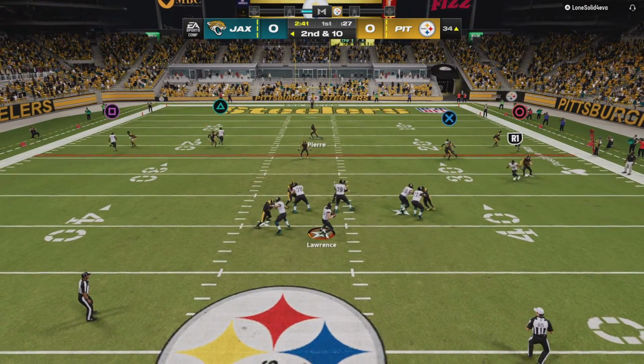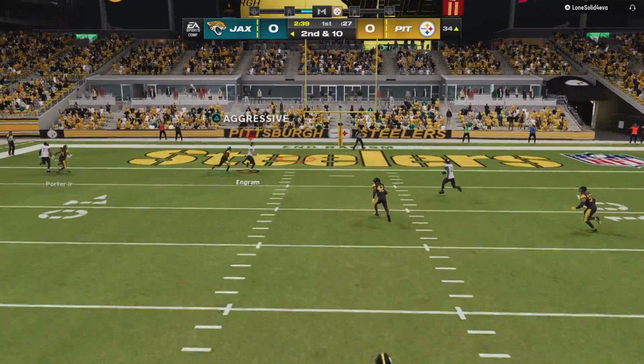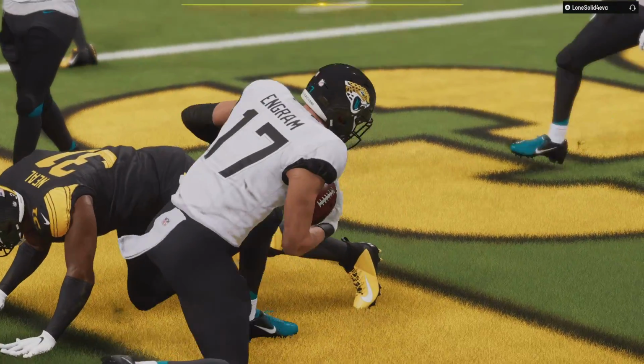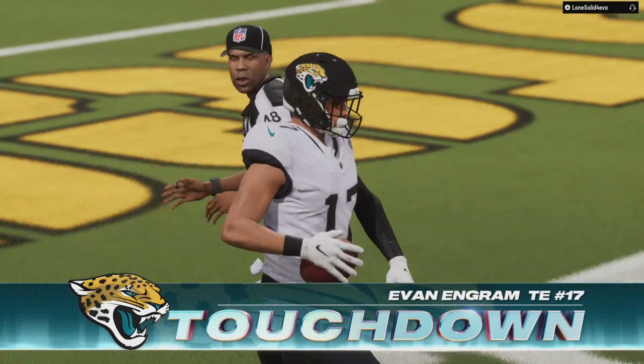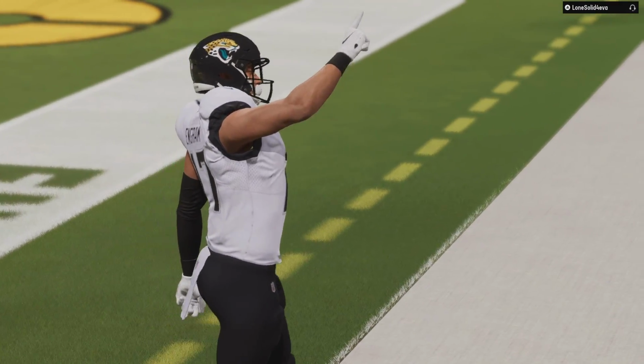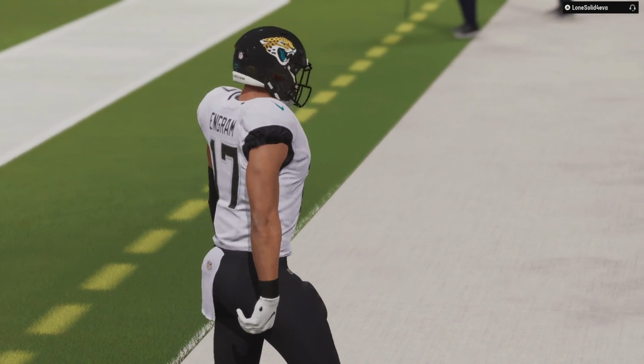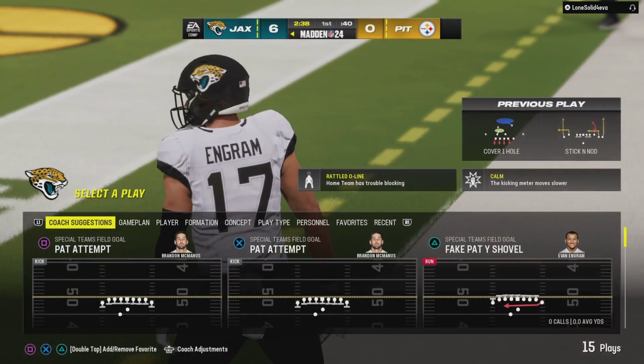From the shotgun, Lawrence. He's going to fire one deep over the middle. Got his man. It's caught. Touchdown, Jaguars. Evan Ingram, 34 yards. And the Jaguars take the early turnover and convert it into an opening touchdown.